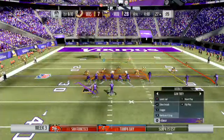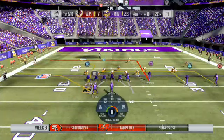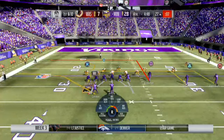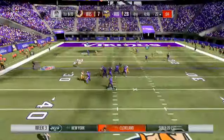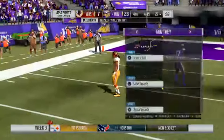3-19. 3-19. No. Check. Patriot. They'll try and start this drive in the air. And his throw's going to be incomplete.